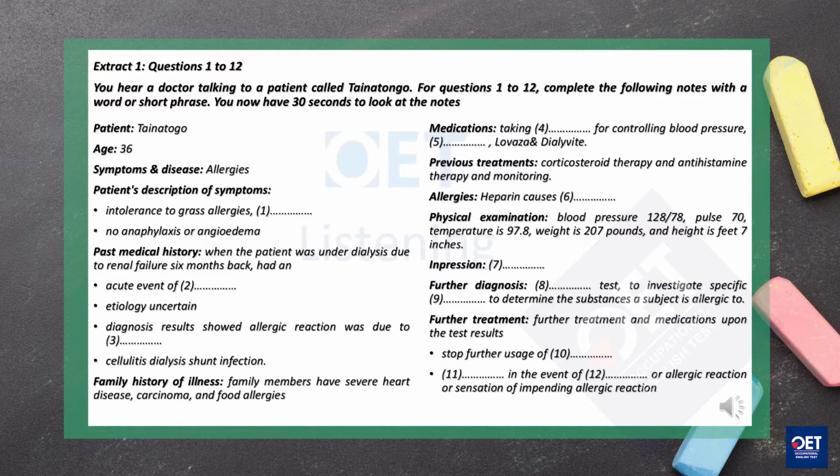No, doctor. Or else, do you get itchy red welts called angioedema that develop on your skin? No, doctor. Are you taking any medication for allergies? No, doctor. May I know your past medical history? 6 months back, when I was under dialysis due to renal failure, I had an acute event of periorbital swelling, etiology uncertain. The diagnosis results showed that the allergic reaction was due to Keflex that was used to treat a cellulitis dialysis shunt infection. What medications are you taking now?